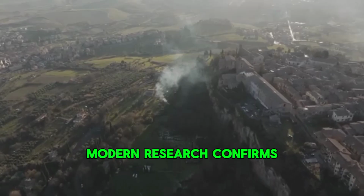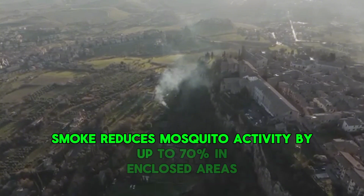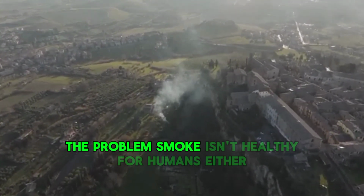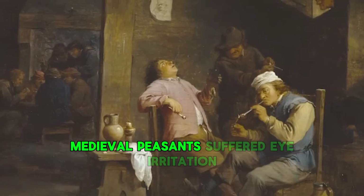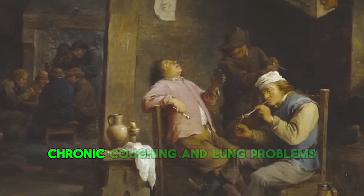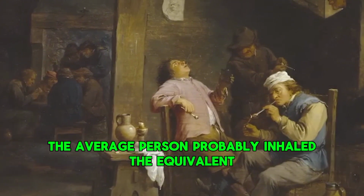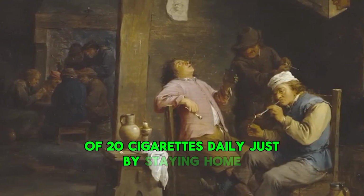Modern research confirms smoke reduces mosquito activity by up to 70% in enclosed areas. The problem? Smoke isn't healthy for humans either. Medieval peasants suffered eye irritation, chronic coughing, and lung problems. The average person probably inhaled the equivalent of 20 cigarettes daily just by staying home.